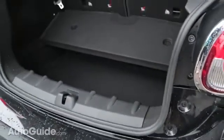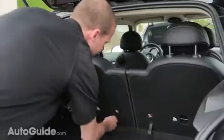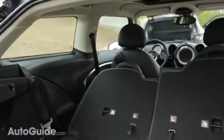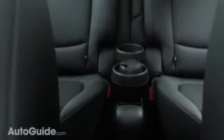The trunk in the Mini is also quite small, but there is a storage area underneath the load floor, and the back seats fold flat, assuming you pull out the optional cup holders in the back.